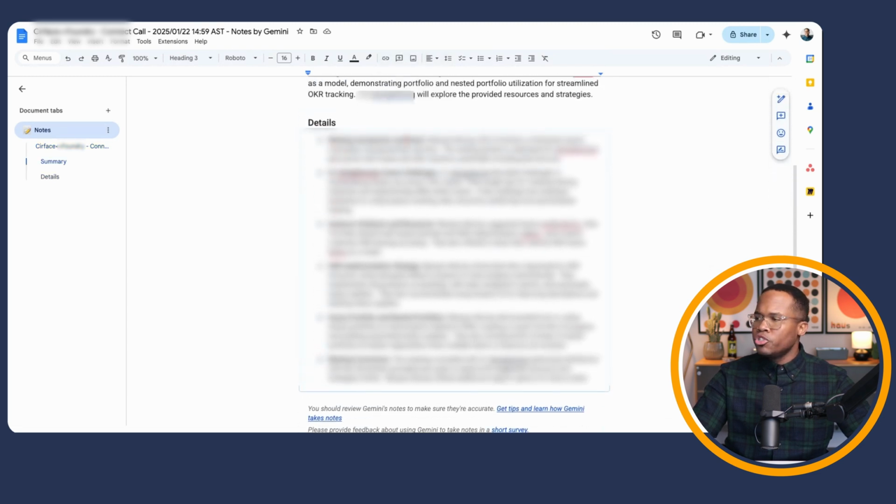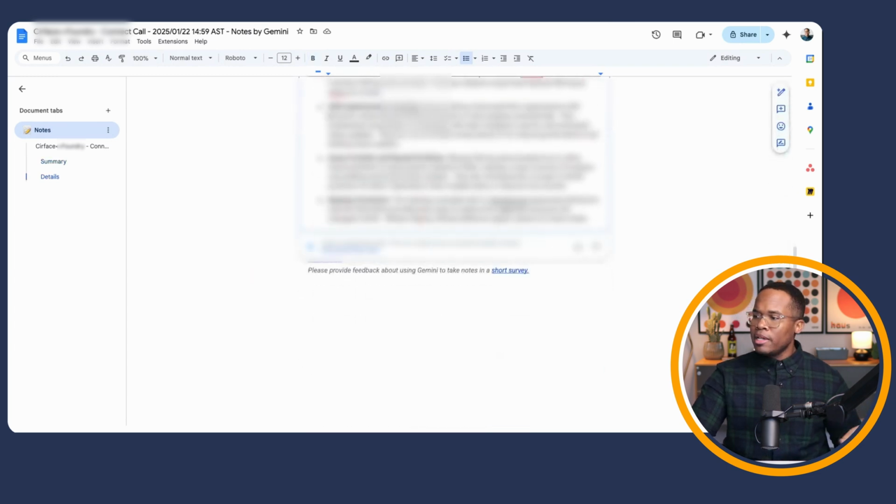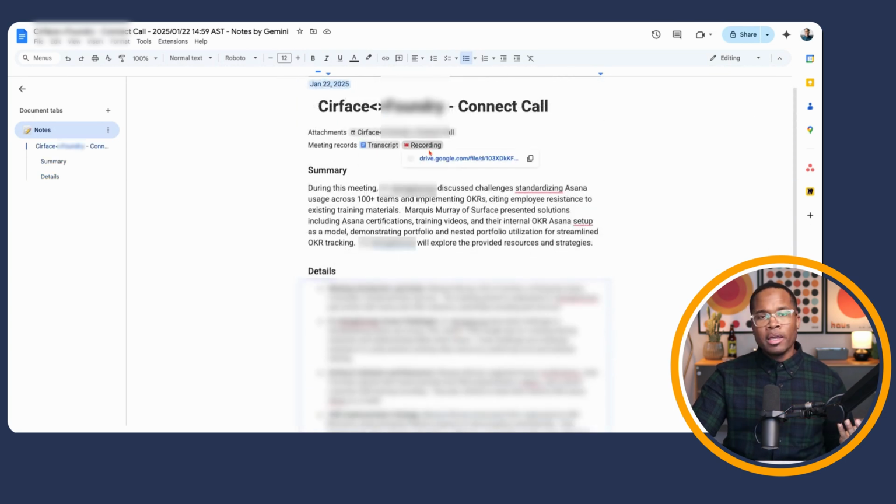Got some details here. I guess these are the chapters or key takeaways. So, meeting introduction, so and so's Asana challenges, Surface's solution, OKR implementation strategy, Asana portfolio, nested portfolios, and then meeting conclusion. So, yeah, that's basically what happened in the call. Gives me a summary, and then I have my other links right here. So let's go back to the email.